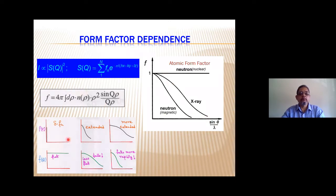But if the scattering density is like a delta function, a point-like scatterer, if you take the Fourier transform, it is flat. So the neutron intensities do not fall with angle, they remain constant. So this is also a very important property which neutrons have, and which is very effectively used to find the correct structures. Neutron intensities do not fall off with angle.